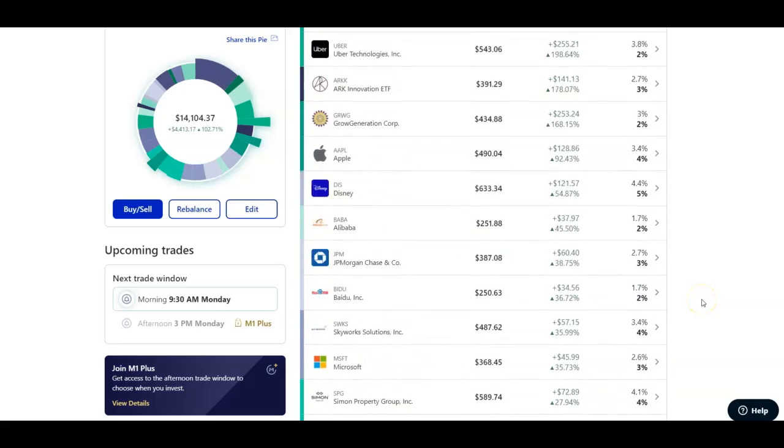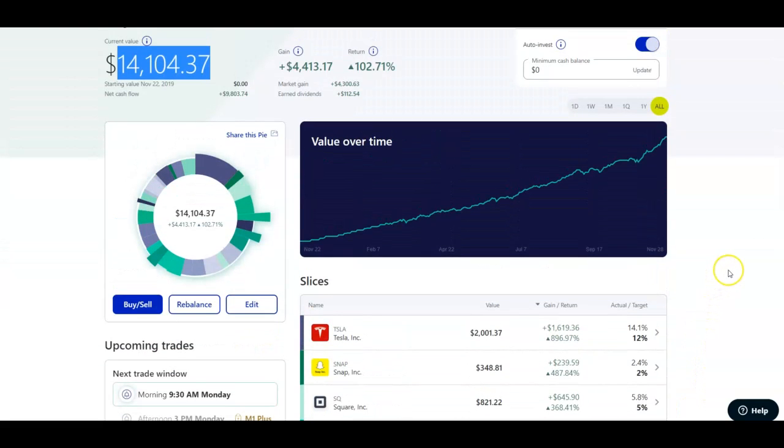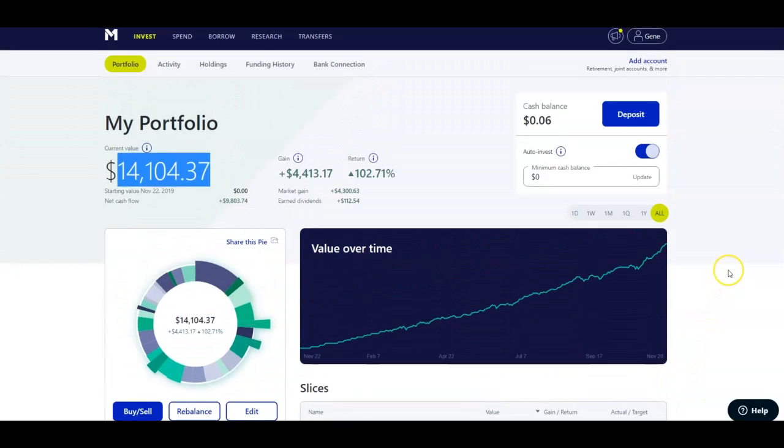But that is the portfolio update. But let's get into the charts. I'm going to show you some of the charts on some of these companies here and show you how they've been doing and why I think the future on some of them looks super good. So let's get into the charts.